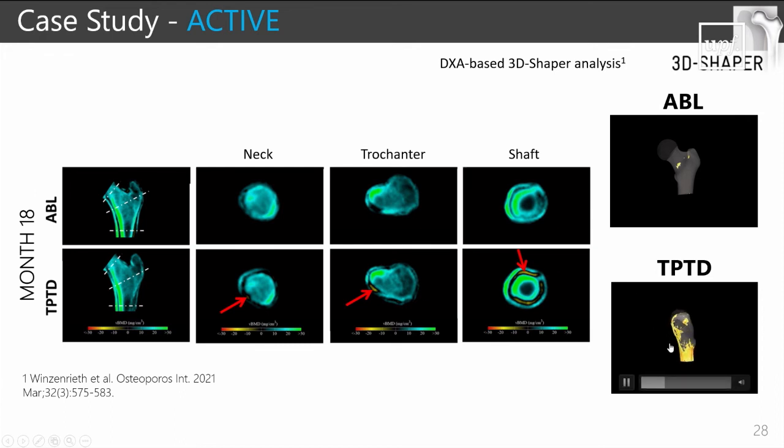So this one is teriparatide. That's the yellow area in the middle of the cortical bone, and here with abaloparatide.